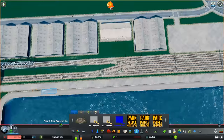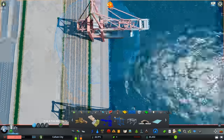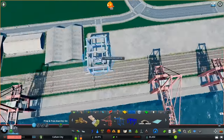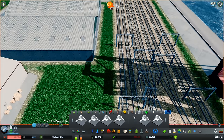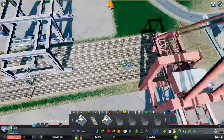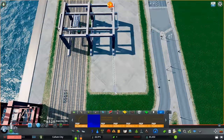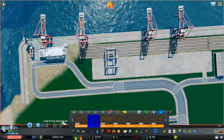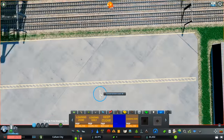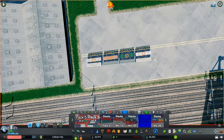I put down some mostly railway lines, and here we are. Here I'm putting down some of those very nice cranes, container cranes. I really like them. I wanted to do that for a while now. There are some of those very nice props on the workshop. They are made by Avania. The container stacks, I wanted to use them so much. I don't think I went overboard with it. I think the usage of the containers is quite reasonable in the sense of how big this harbor is.